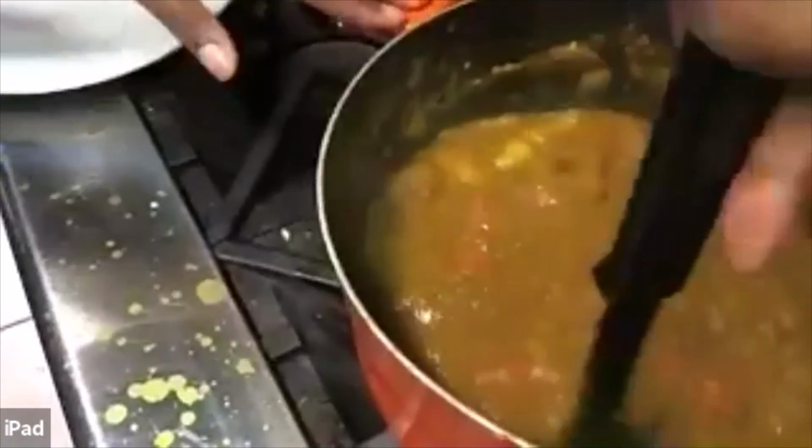But you still have nice, beautiful, big chunks of vegetables in there. As you can tell, if you look right here, that's all broken down vegetables. That's what makes your base, and it's just popping away. It's going to be a very messy dish at times, but it is so worth it. That looks amazing.